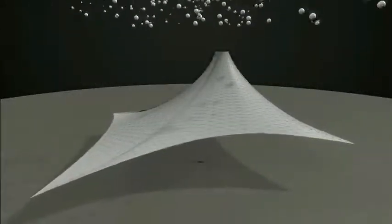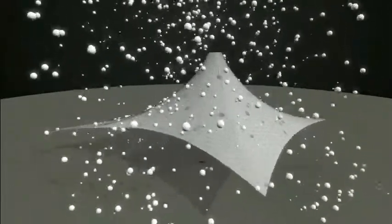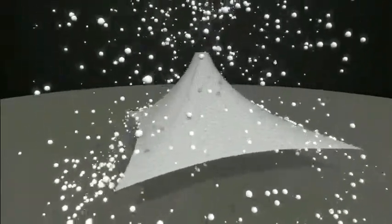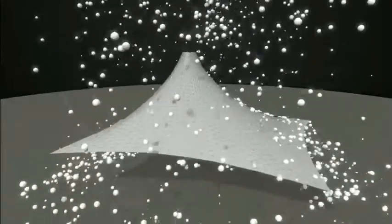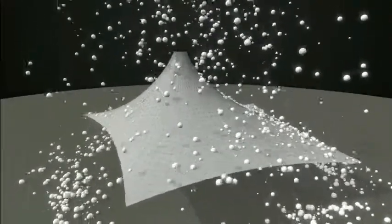For areas where heavy snow load can be expected, structures are generally designed to have smaller spans and a greater degree of inclination to encourage the snow to slide off. When designed appropriately, fabric structures can withstand the most extreme weather conditions.